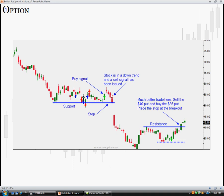Let's say that you didn't have my system and now you broke that technical support right there. You should be reeling that spread back in because your support has been violated. Now it hasn't moved that much against you and a few days have elapsed, so maybe you can break even on it, but you need to reel that thing in right there. Now you get the big gap down.